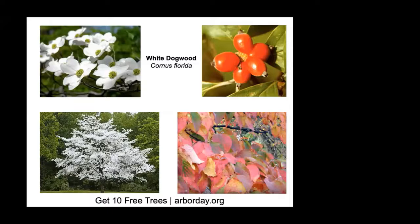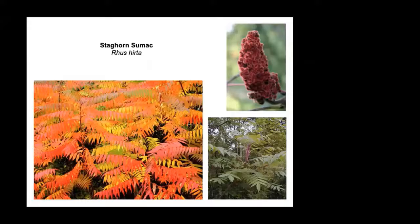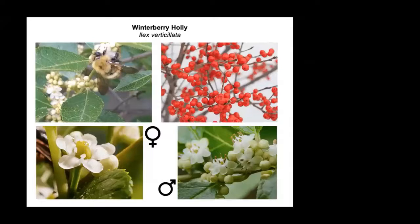Spice bush, a beautiful shrub, and that fruit is very nutritious, 50% fat, great energy for birds. Staghorn sumac fruits are available in early winter. What bird wouldn't eagerly eat blueberries? Winterberry hollies, again, through the winter are available for birds and are great pollinator plants as well.